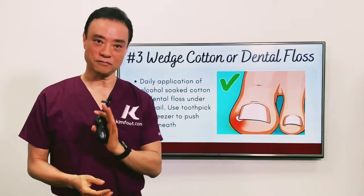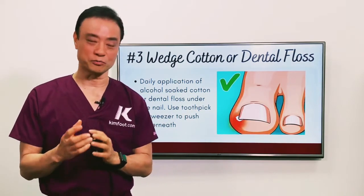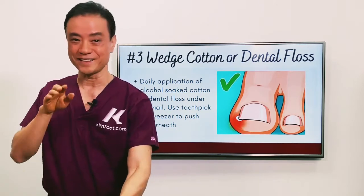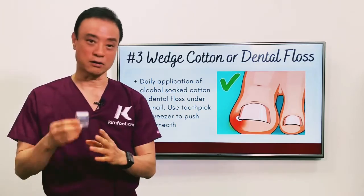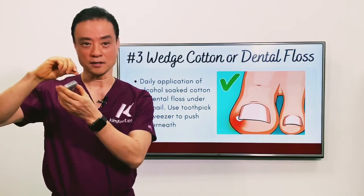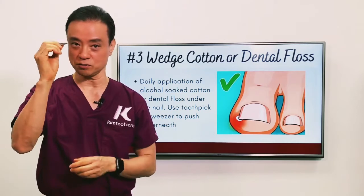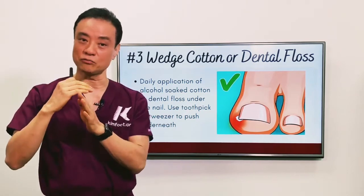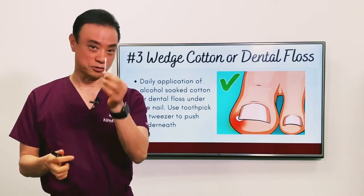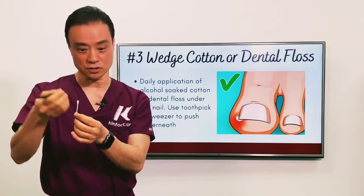Using cotton or dental floss underneath the nail after you're soaking it in alcohol would be very powerful to bring the nail up so that it's growing over the skin rather than digging into the skin. Just use your regular dental floss, soak it in alcohol, and shove it underneath using a tweezer like this, just any tweezer, and let the nail grow over the skin. You can also use a cotton swab, or I use a Q-tip, take a little piece of it out, and after you're soaking it obviously, start shoving it underneath the nail.